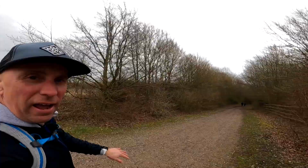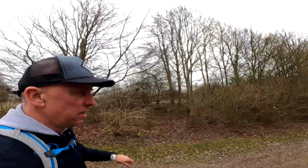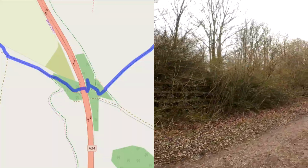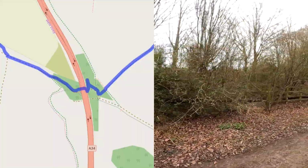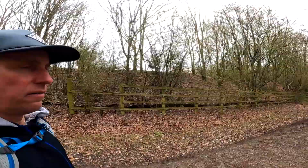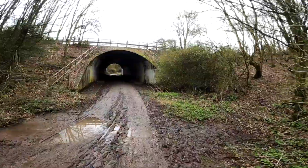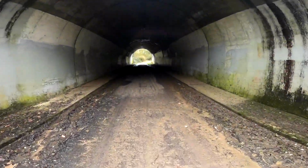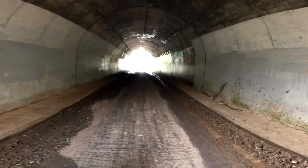This is a bit where the signposts take you down underneath the A34, so you can see we're coming down this gravel trail here. So hopefully I'm going the right direction. If I die tonight, I'll die happy. This is quite cool, look.